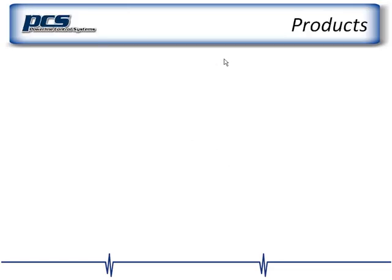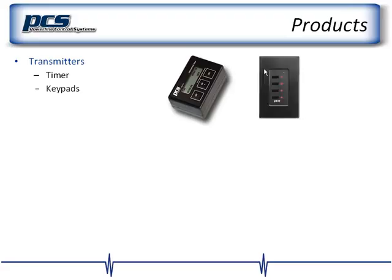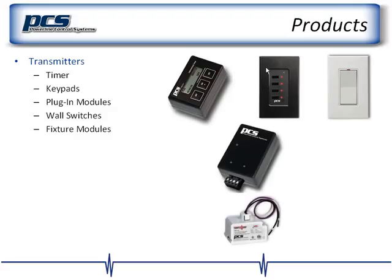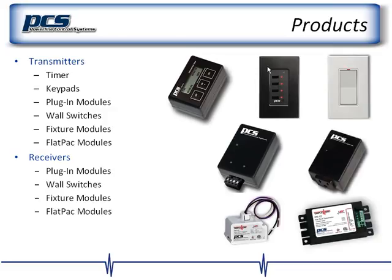So the products, we've really got transmitters and receivers. In the transmitter side, we've got a timer, we've got a 4-station keypad, we've got plug-in transmitters, we've got wall switches, we've also got what we call a fixture module, and we have a flat pack, which is really more set up for commercial or fluorescent ballast type things. The receiver side, we basically have plug-in modules, wall switches, fixtures, and flat packs as well.